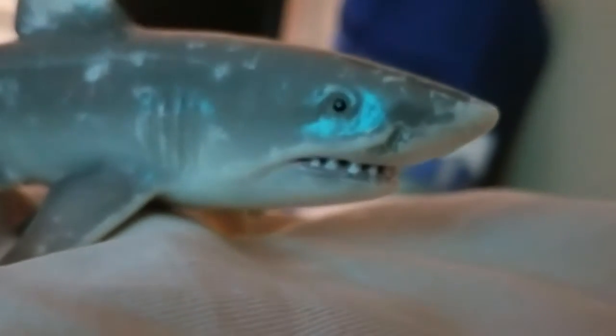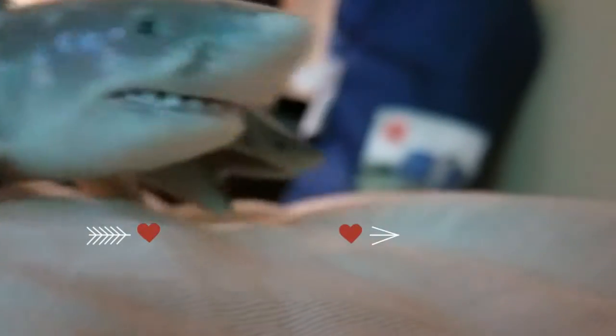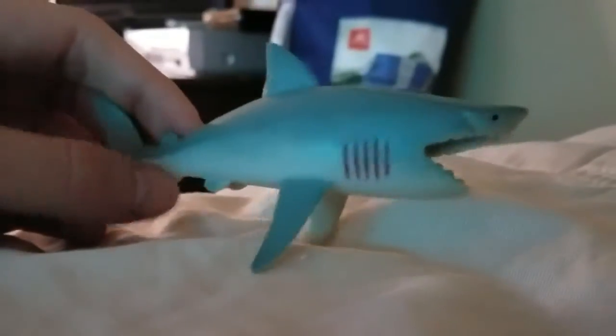So, Cetotherium. And here's Cetotherium's natural predator, Megalodon. So, these are just sharks made by, well, this shark here was made by Schleich. Don't know what company made this one, but it looks pretty good. So I used this one for when Megalodon's opening his mouth to get something, and for when he just has his mouth closed and just minding his own business.